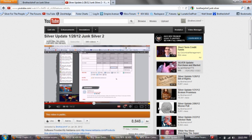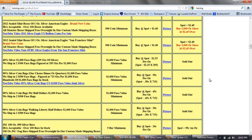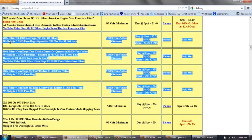So that brings me back to the Tulving site that I initially went to. What's interesting about Tulving is he moves quite a bit of silver. I don't know if he moves more than APMEX, certainly his lots are larger, but what I've noticed for the last 3 or 4 weeks is that he has been completely out of junk silver. He's been out of the 40% bags, he's been out of the 90% bags, his choice. He's been out of the 90% half, and he's been out of the walking lib bag. So he's pretty much out of all junk silver.